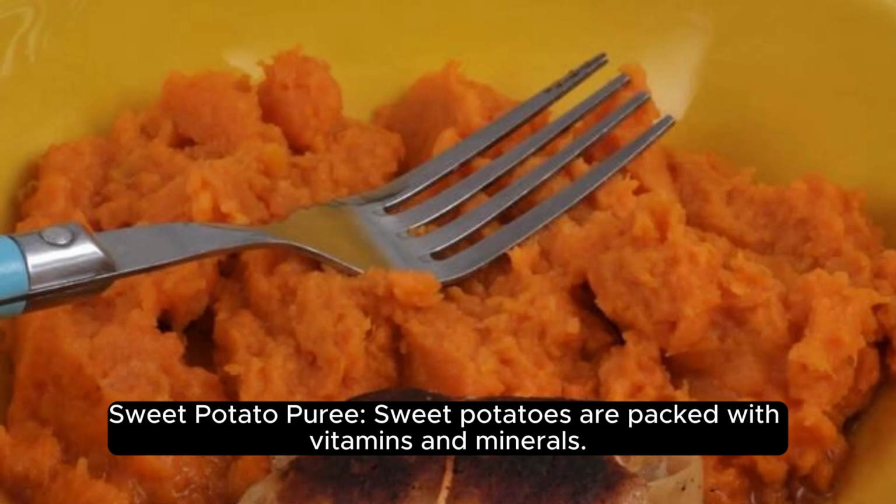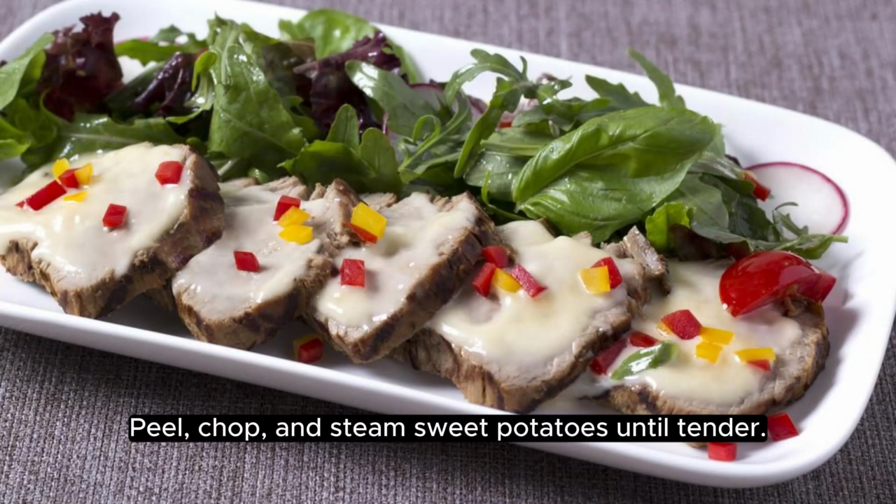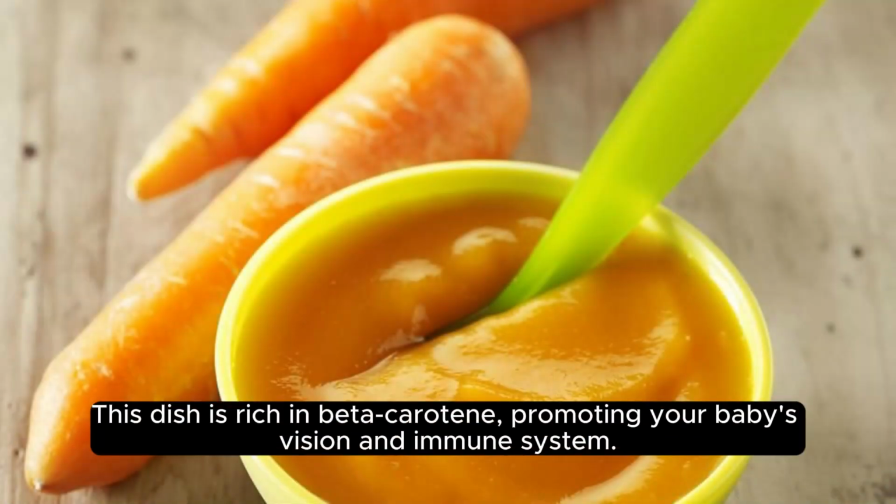Sweet potato puree. Sweet potatoes are packed with vitamins and minerals. Peel, chop, and steam sweet potatoes until tender. Blend them into a smooth puree. This dish is rich in beta-carotene, promoting your baby's vision and immune system.